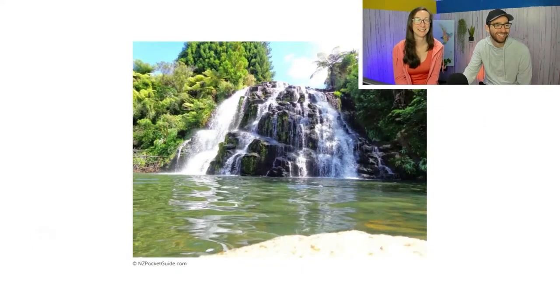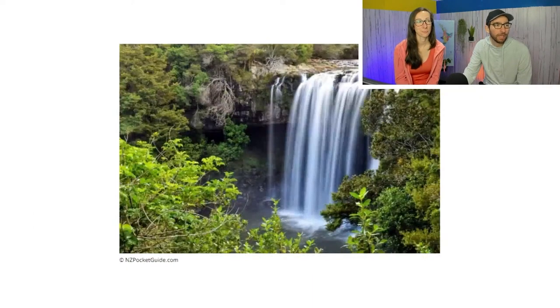Very good grammar. All right, so next up on our list, we have Rainbow Falls. Rainbow Falls is located on Waipapa Road in Kerikeri, which is in the Bay of Islands in the North Island of New Zealand. Yeah, so this waterfall is, as you can see, very, very beautiful.